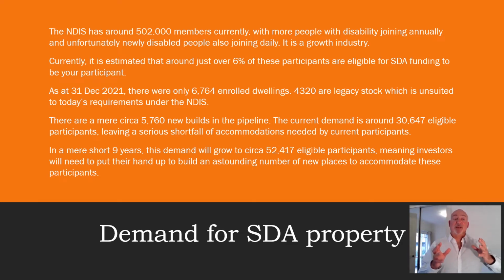There are a mere 5,760 new builds in the pipeline currently, and yet the current demand is around 30,647 eligible participants, leaving a serious shortfall of accommodation needed by current participants. Yet in a mere 9 years, this demand will grow to around 52,500 eligible participants, meaning investors will need to put their hands up and build an astounding number of new places to accommodate these participants. So is there demand? Oh yes, there is.